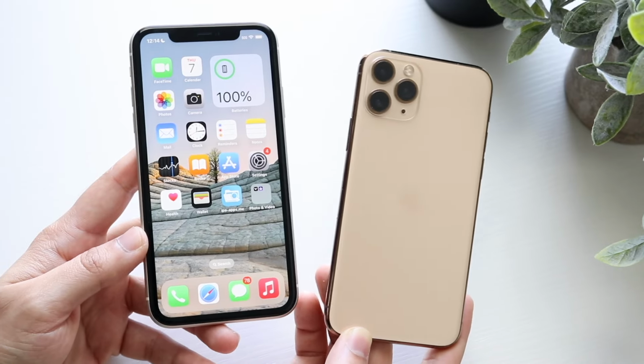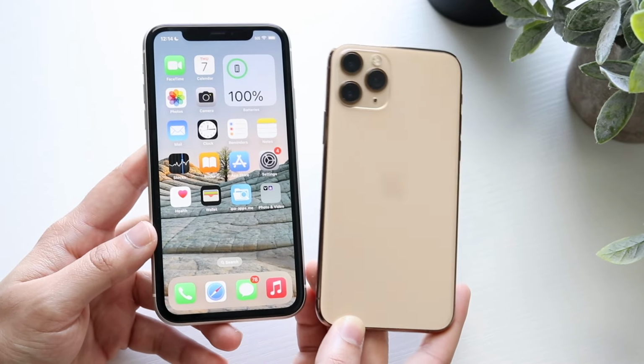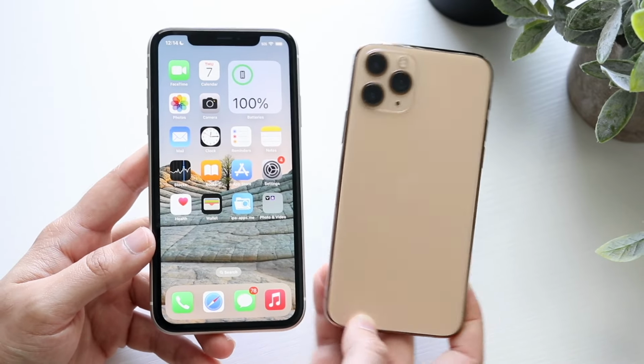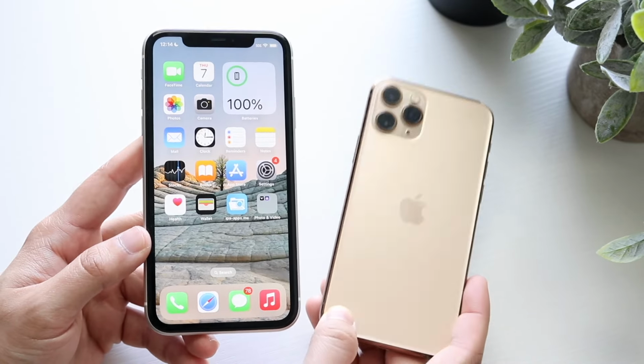So with that being said, these phones still have quite a bit of a lifespan ahead of them, and I'm genuinely curious to see how long these phones will end up lasting. So that kind of covers it up there. Now let's go and do a speed comparison between both these phones.